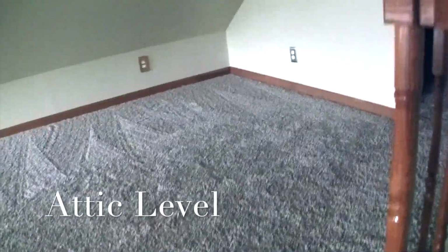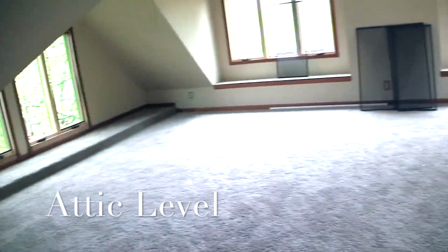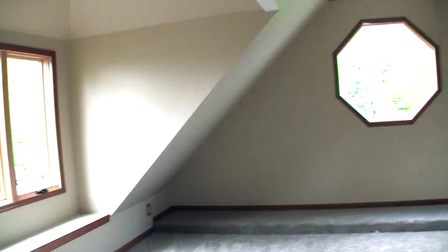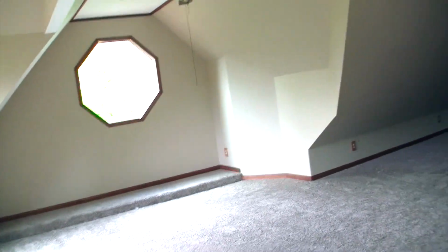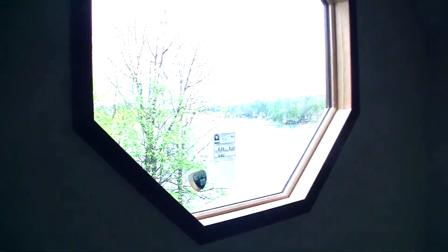Now upstairs, as we mentioned, the only real huge change is that this strange spiral staircase will be removed. So we'll have a straight shot up to the attic level. This level, because of its layout, there's just really not a lot to be done. It's got all new windows, which are really great. And we kind of see this room as being a theater room. And you've got that great view of the lake up here.